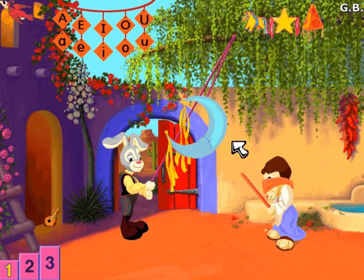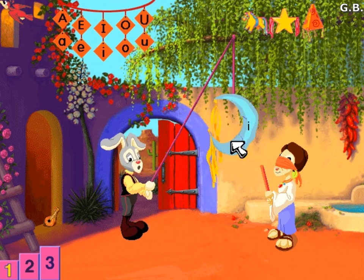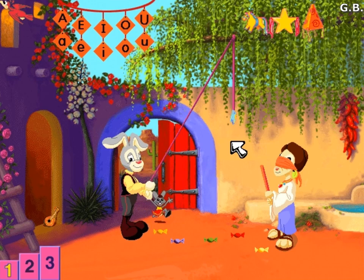O. Way to go. N. N. I. Way to go. I. Stupendous. U. Unbelievable! You got all four piñatas. Great job!